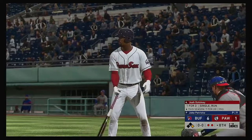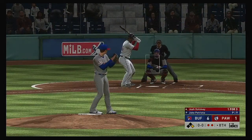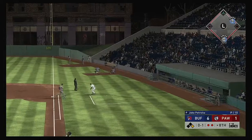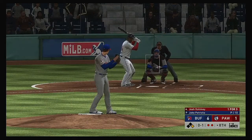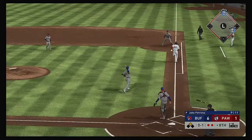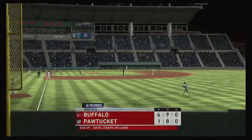Stepping up now, Josh Ockamy. He struck out swinging in his last trip to the plate. First delivery to him on the way. Right side, but it's well fouled. Ready with the no-and-one pitch. Now a swing and a little bouncer softly hit to the right side of the mound. Throw to first in plenty of time, and the side is retired.